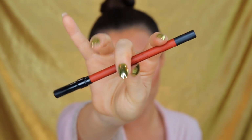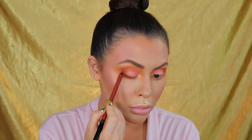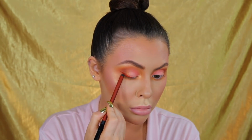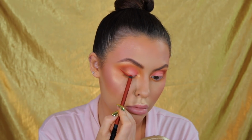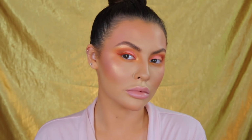Instead of using your classic black or brown liner, I wanted to do something that popped and made this different. So I'm using the Urban Decay pencil in Anatomy, which is a really pretty bright orange matte. Ooh, look at that wing. She's on fire.